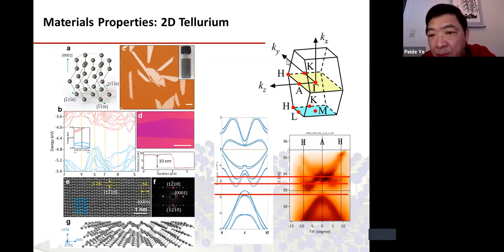So this is the Brillouin zone, what it looks like. The most important point in transport or even in optics is called the H point. This is more or less like a K point in graphene or TMDs. Then it also has the H prime point, the hexagonal. So that's the most important point, where a lot of transport happens.